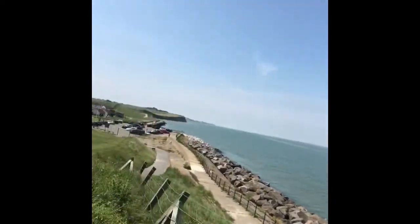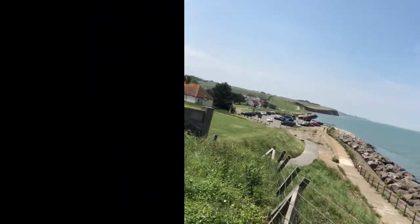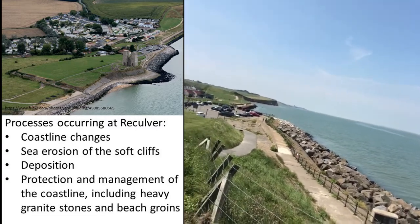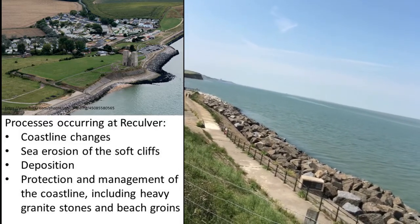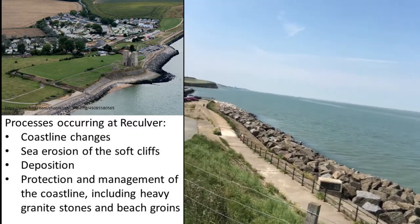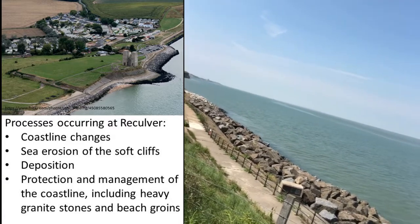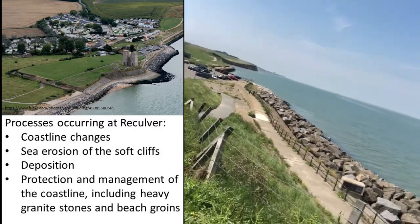Okay, so on one side, within a mile, we have a number of coastal processes taking place. We have erosion of the soft cliffs, we have protection of the coastline, and as we move around to the other side of the tower, we'll see there's some deposition as well and beach defences. On this side, we have the management in terms of trying to protect the coastline with these big, heavy tons and tons of heavy stone, very resistant to erosion. And on the other side, we have lots of beach groins to try to contain the coastline and hold the sand, as there's longshore drift in the Thames estuary of the sediments that are eroded from the cliffs slowly drifting towards the east.